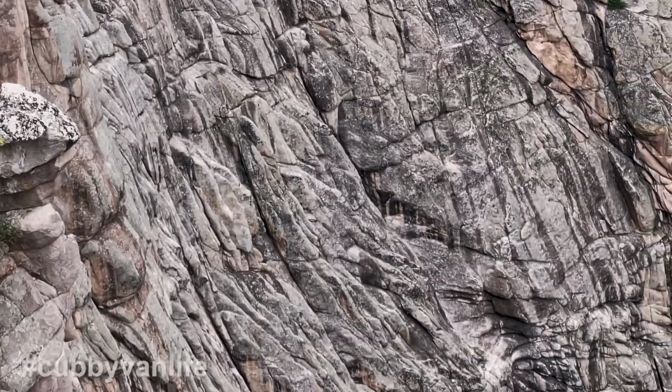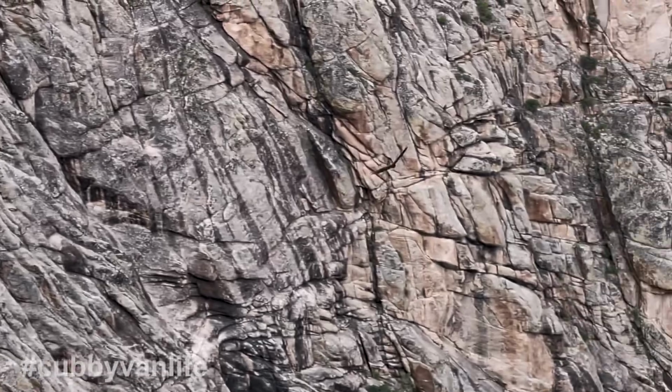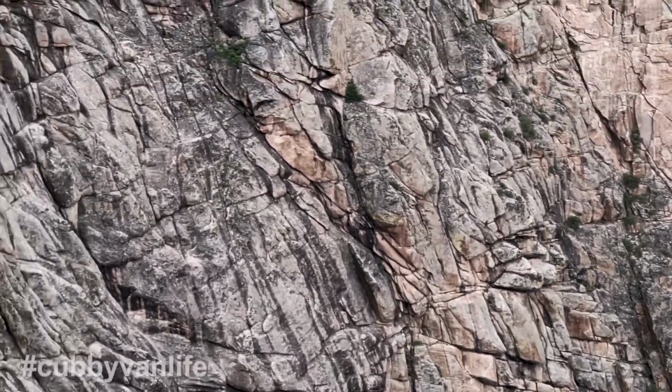And the vultures really seem to just rule the canyon. I love watching these birds just soaring in canyons.